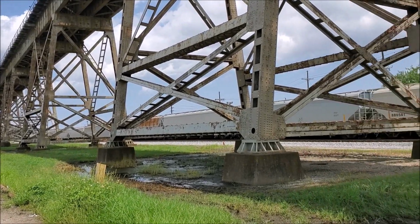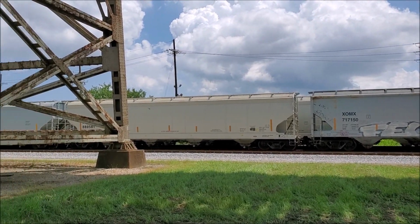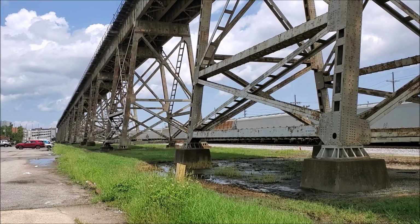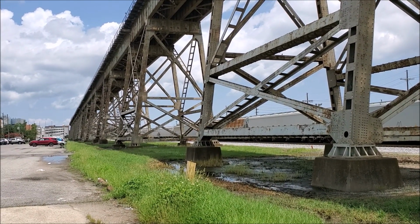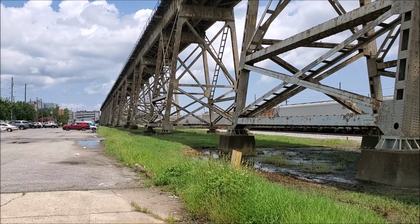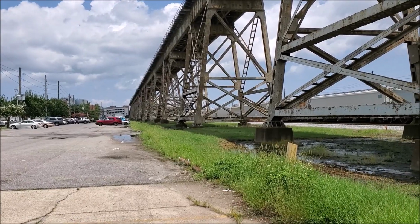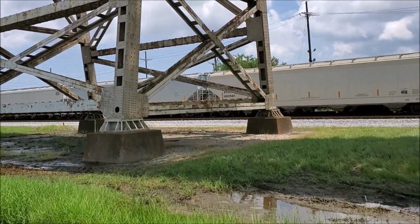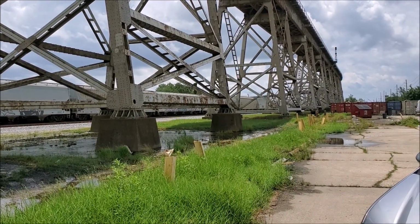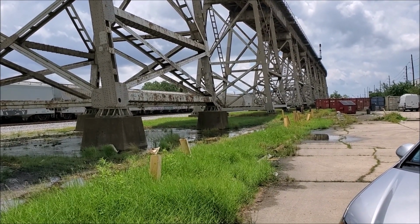Well, that doesn't work too much with these grain hoppers because of the food basis, so they have to put them somewhere, and New Orleans Public Belt makes a lot of revenue storing these cars on these tracks. I used to say it was about $9 a day per car. I don't know anymore, really can't say what the total cost of it. But this is all new. Last time I was here, there was no cars. That was about 2 months ago. There was no cars in here at all. But now we have cars. And it's full. We'll see if we can ride down here and get another shot of this.